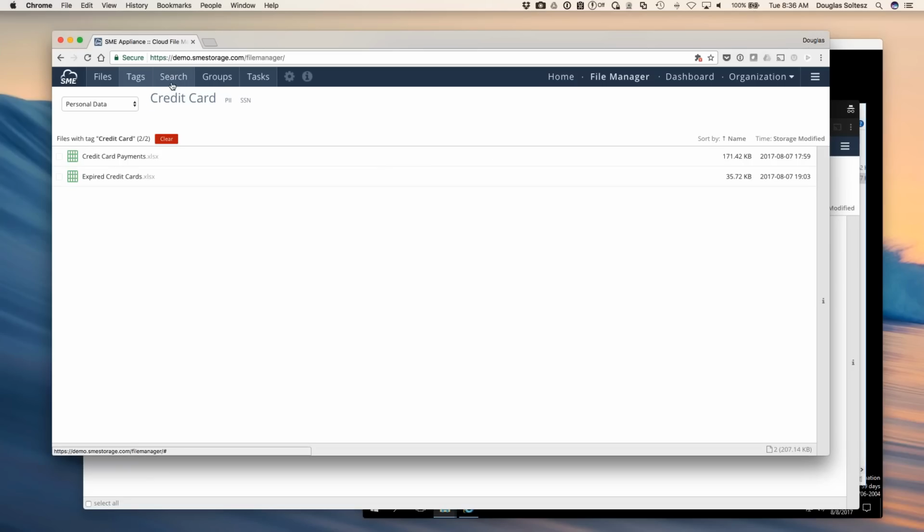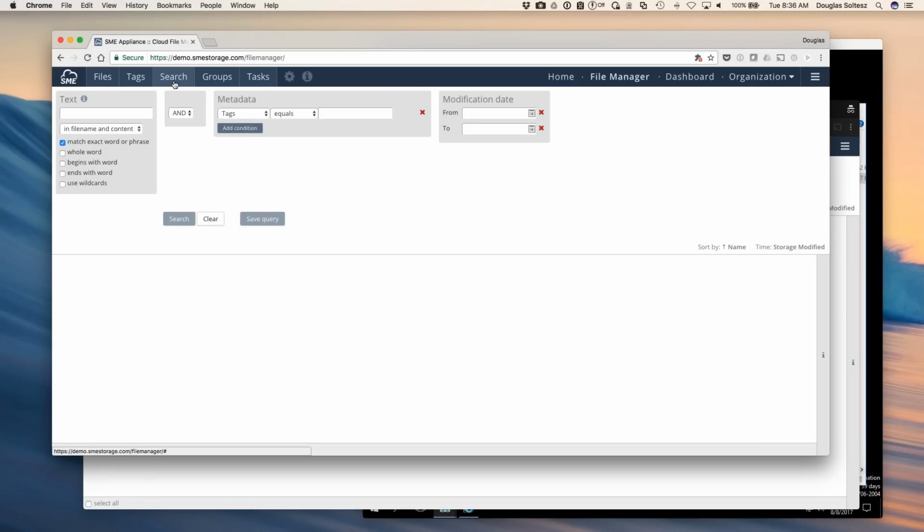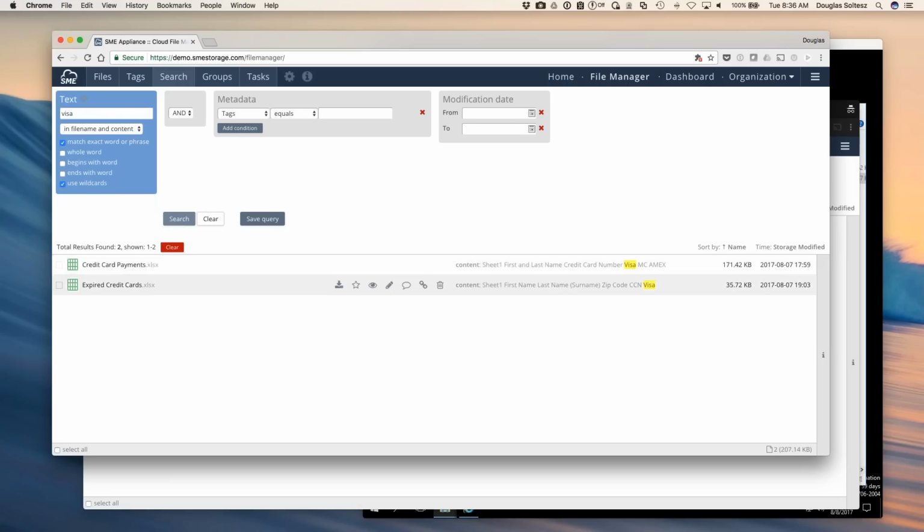And the way that I can find this if I'm looking for something like that is to use our advanced search mechanisms. So, for example, maybe I am looking for Visa cards. I'm going to use wildcards and do that search. And again, I've searched in these files and I've specifically found the word Visa. What you see with other systems out there is the ability to search file names, but searching file names really isn't good enough if you're actually looking for personal data that could land you in hot water with GDPR.